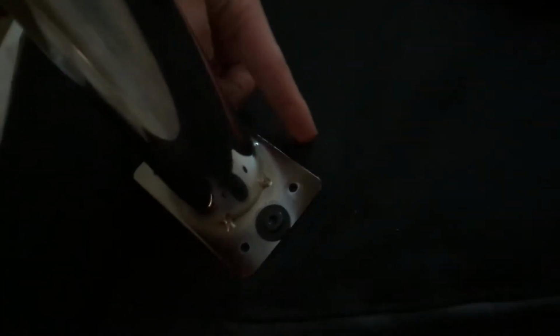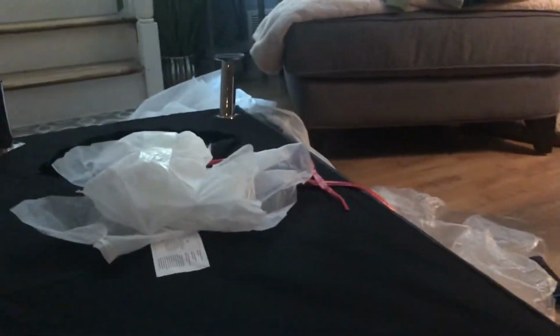So I decided to do it the second way because I wasn't sure about the actual frame of this. It's a little weird. It sort of curves here, just on the edge. So I'm trusting the inserts to hold these better. That's what I decided to go with versus the 4 screws on the corners. I'm sure that method works just as good, but I decided this is a little easier, a little faster. So yeah, anyways, all the legs are on.